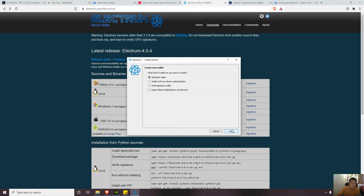So if I choose next, what kind of wallet do you want to create? You have these different options. If this is your first time, go ahead and just choose the standard wallet.